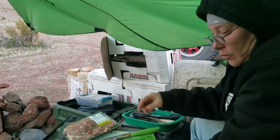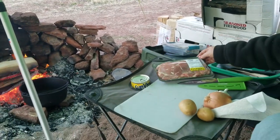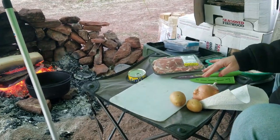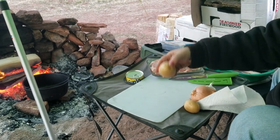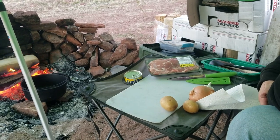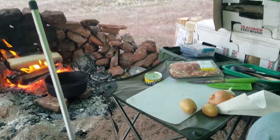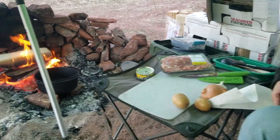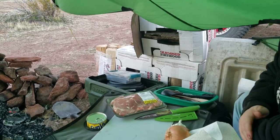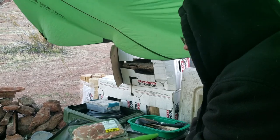Pork and beans over the campfire? Yeah. So we have pork and beans, with onion, and a couple potatoes for it. All right, let's get that all chopped up, and I'll start getting a little campfire going underneath the pot there, and we'll do some campfire cooking. But it's windy. We even got our firewood stacked up to block wind. And it wasn't even windy yesterday. Not at all. But that's the desert.